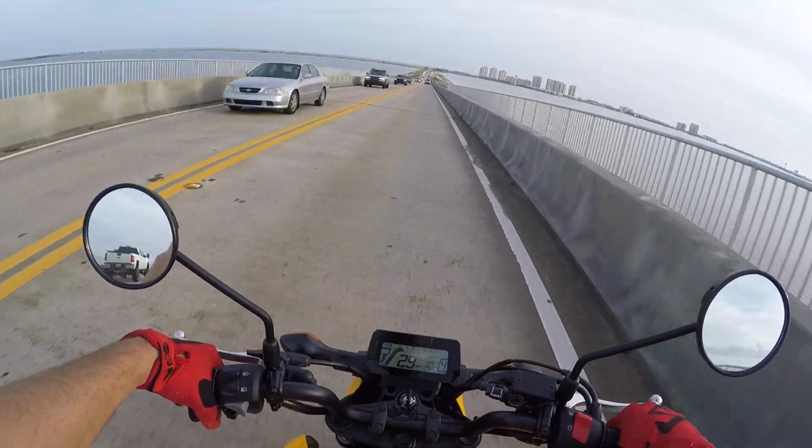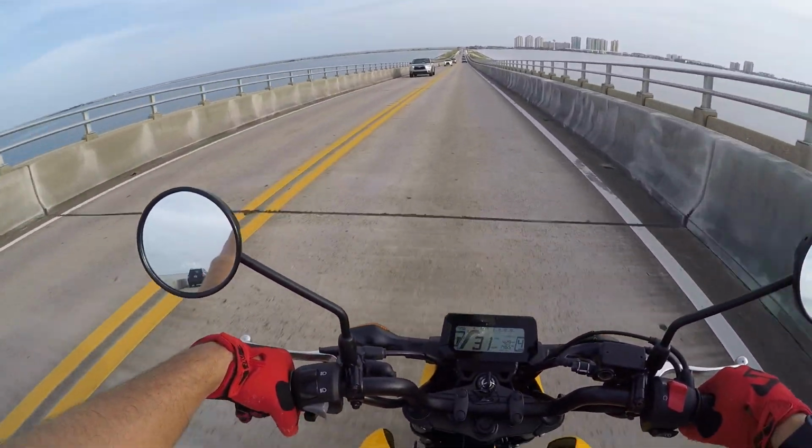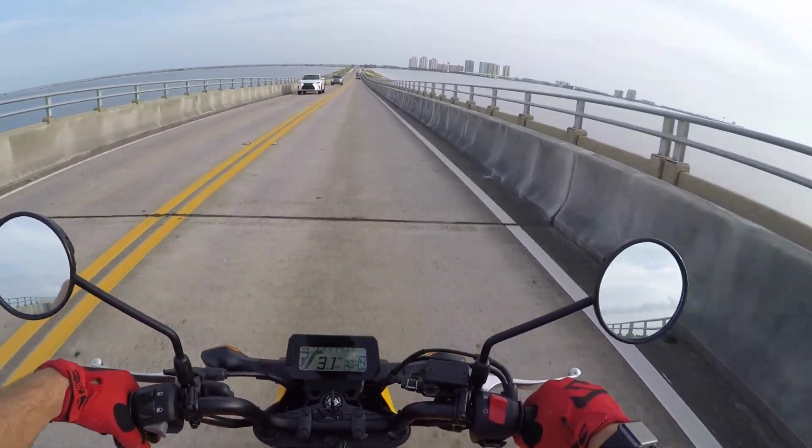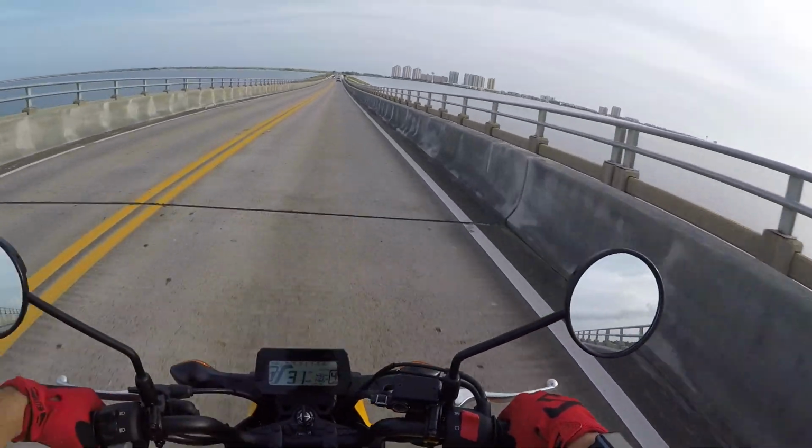86 degrees, not too bad. The humidity is actually really low. It rained a lot over the last 2 days, and now the sun has come back out.